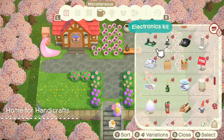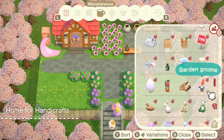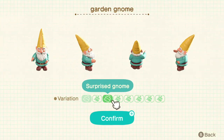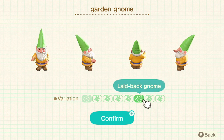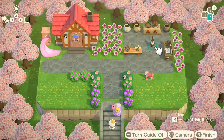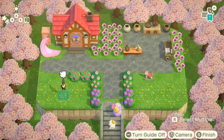And then we just kind of have the gnomes. We could have little gnomes. She could have a gnome army. That is definitely possible. She has a rebel gnome. You know what? We're gonna give her the rebel gnome. Fantastic. These little dudes, that's what they're out here doing. He's a rebel, man. He's without a cause, honestly.